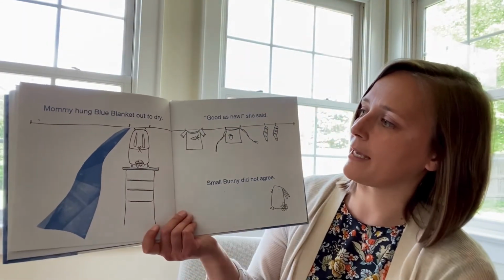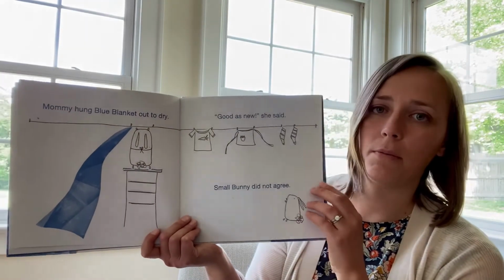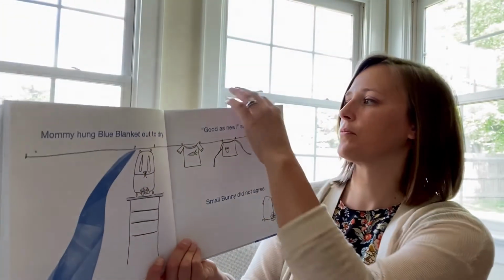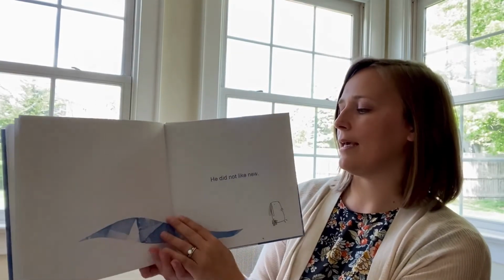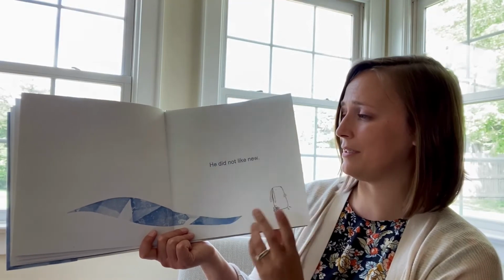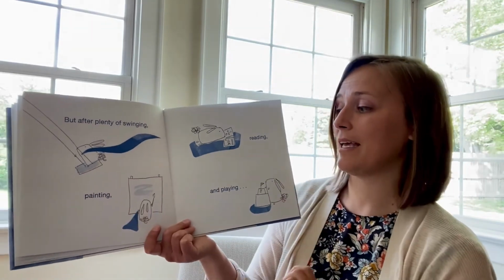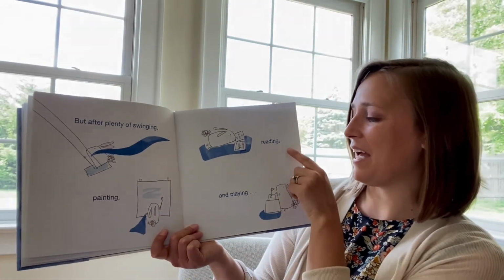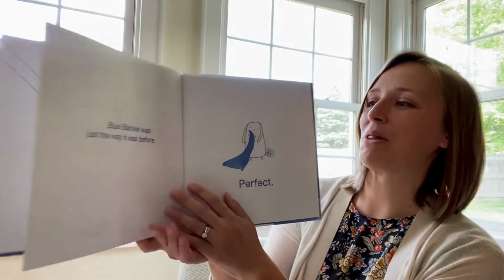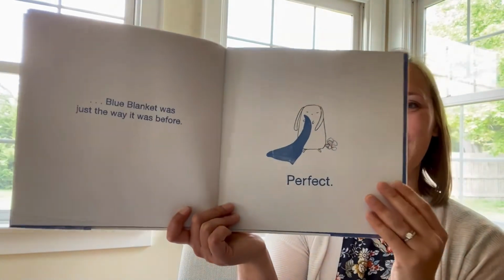Mommy hung Blue Blanket out to dry. "Good as new," she said. Small Bunny did not agree. He did not like new. Oh no. But after plenty of swinging and painting and reading and playing, Blue Blanket was just the way it was before. Perfect.